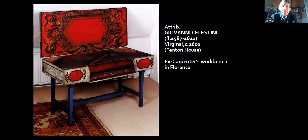More typical would be a painted instrument, and this one at Fenton House is yet again Giovanni Celestini, who we met earlier, which had a rather interesting later history because it ended up in a carpenter's workshop in Florence when it was rediscovered in the 20th century and restored to its former glory.